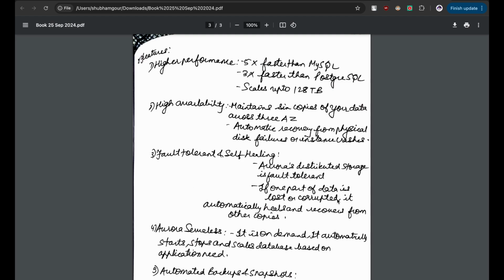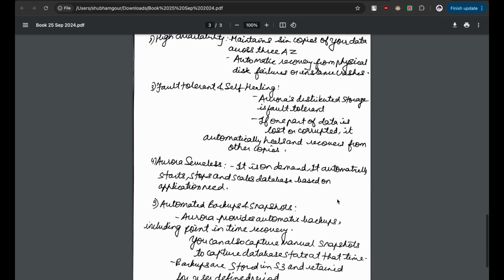And when we talk about fault tolerance and self healing, since Aurora uses distributed storage, it gives us protection for fault tolerance. And even if one of the copies is lost or corrupted, it will automatically heal and recover from the data which is created. It will heal from the copies.